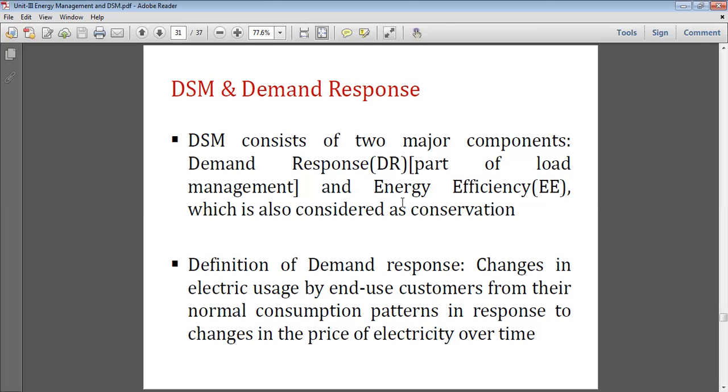It is similar to decreasing the demand on the generating plant. So we have decreased the demand over the transformer by using energy efficient electrical gadgets. So energy efficiency is a very important tool to obtain demand side management.